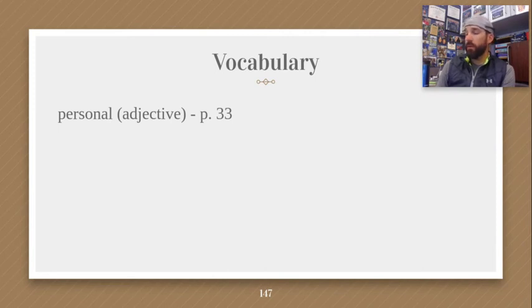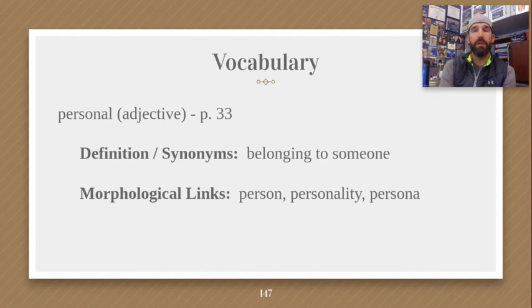So I'm going to guess that it means that it's his individual, like his thing. He owns it. That's what personal really means. And yeah, personal is belonging to someone. So if you have a personal item, that is something that belongs to you, belongs to that person. So the morphological links that you see down there are person, personality, persona. There's lots of different morphological links that have that root there of person in it.